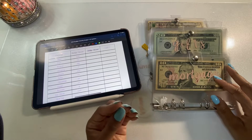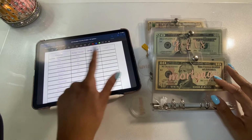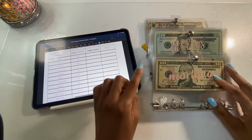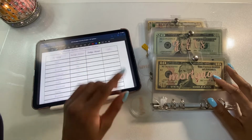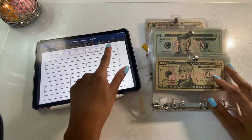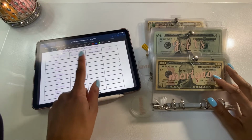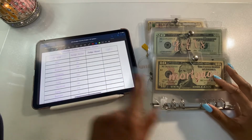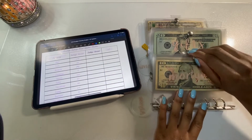So I will be going through and counting up how much money I have saved the month of April. That will be my ending amount, and then I'll see the difference. The starting amount is from the last one that I did. It was my March closeout, so this will be my April closeout video. So let's go ahead and get started in today's video.